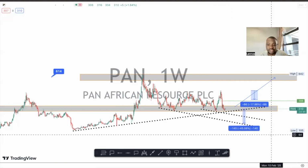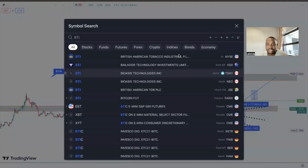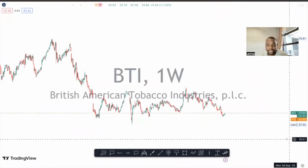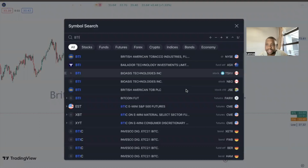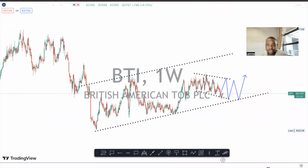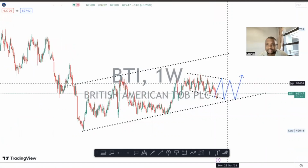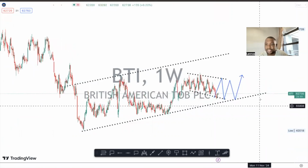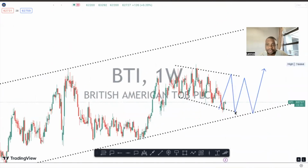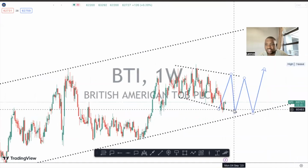Next stock that I want to look at is British American Tobacco. I want the one listed on the JSE. Last time we spoke about this stock, I showed you guys this uptrend that's developing on the stock. This is very much relevant, but we saw the stock testing this downtrend and it rejected, and I'm sure some people came in around this level. Of course, this is a very nice support, a nice trend support here.